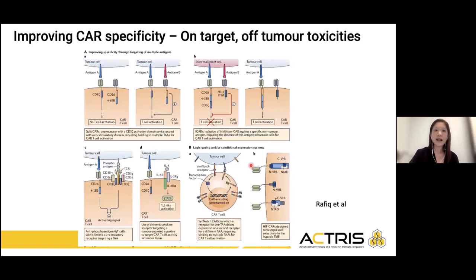So to improve the CAR specificity, there are also many other ways. We talked about some of the multi-targeting gating approaches. So you have the split CARs where a CAR alone in contact with the antigen does nothing, but a CAR in contact with one antigen, but also a second antigen, lets the CAR know that this is definitely tumor and not some healthy tissue. This second signal combines with the first signal to generate T cell activation. So this is an example of an AND gating or a split CAR.